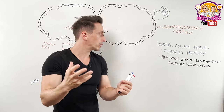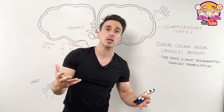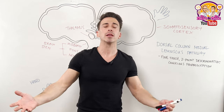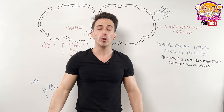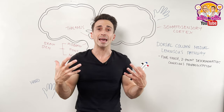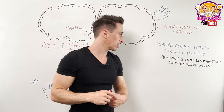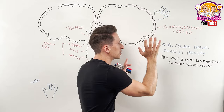Right? That's two-point discrimination. Then you've got conscious proprioception. So proprioception is knowing where you are in your own space, okay? It's my ability to close my eyes and you say, touch your nose, and I can do it. I can't actually feel where my nose is, but I know where it is because of proprioceptors, okay? All right, so that's conscious proprioception. So this is that pathway.